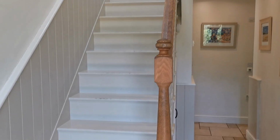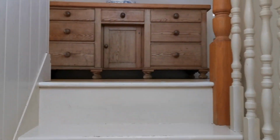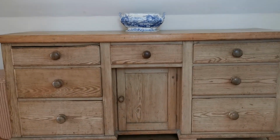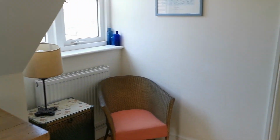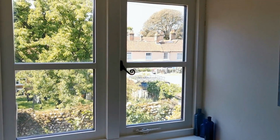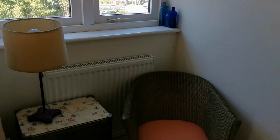Well, we're back at the front door entrance to Gardeners now, and we're going to take you and show you the upstairs. So up this painted wooden staircase, we come onto the first floor landing, and you're greeted by this rather beautiful Victorian pine dresser base. I'm going to start with the master bedroom first, and that is to your right as you come to the top of the stairs. Views of Blakeney High Street through this little landing and seating area.